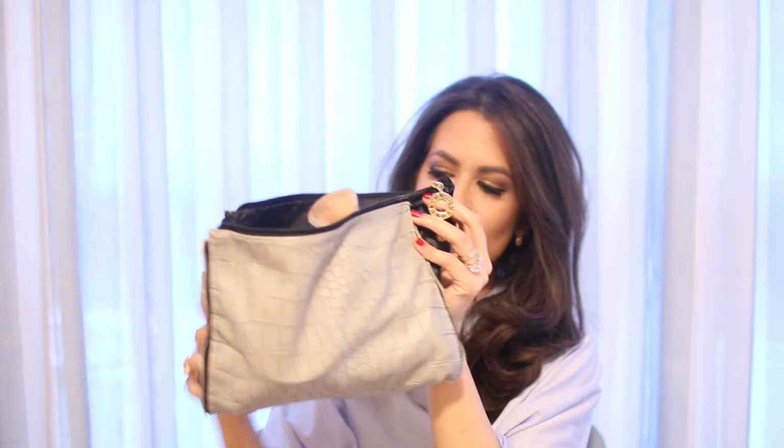This one's by Estee Lauder. I really love this one. They gifted it to me, I think, when I bought some makeup, and it's really handy because it's huge and you can fit so much stuff in.